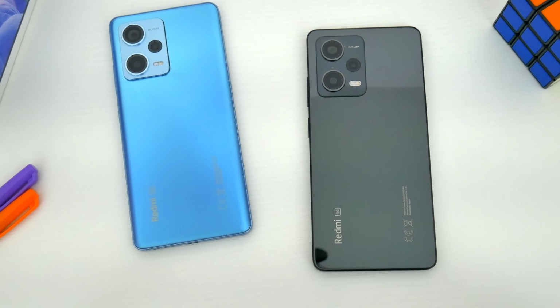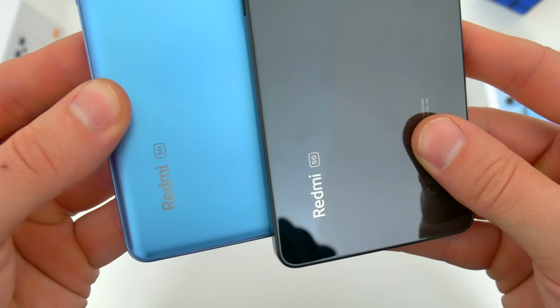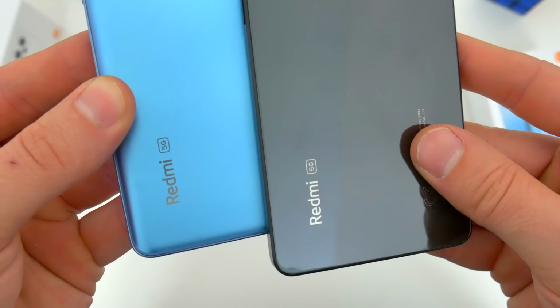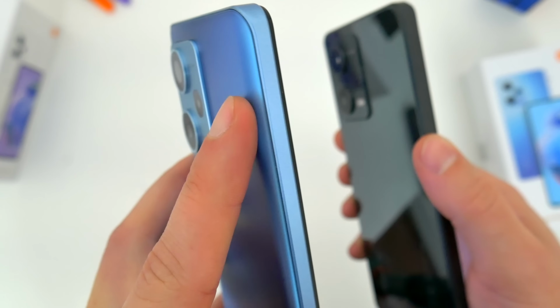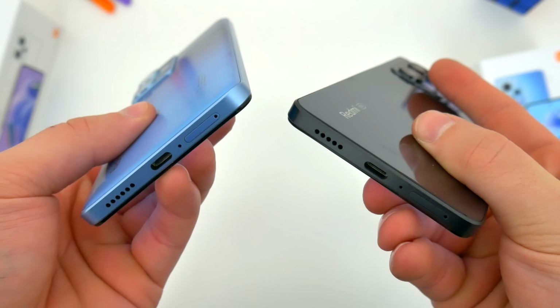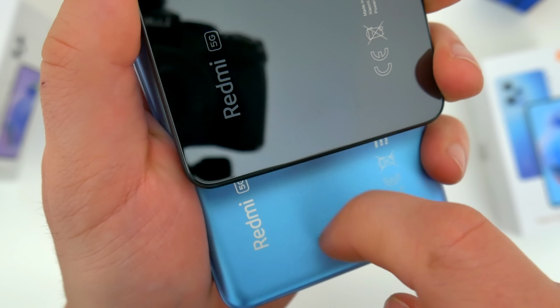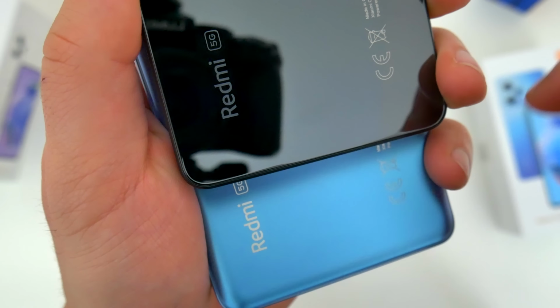Around back, the 12 Pro Plus has a frosted glass rear cover. The regular 12 Pro is more of a shiny mirrored back that attracts a lot of fingerprints. There's what feels like a metal frame on both as well, though like I said, the 12 Pro Plus is noticeably heavier in the hand, so perhaps a plastic frame or rear cover on the regular Note 12 and more premium materials on the Plus.